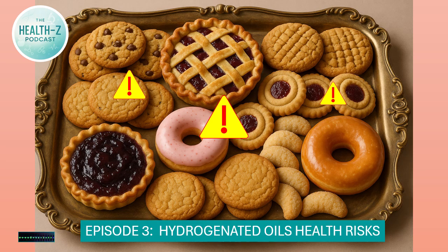Hey, everyone. So you're maybe trying to get a handle on what's actually in your food, but without needing a chemistry degree. Right. It can feel overwhelming sometimes. Exactly. So today, we're doing a deep dive into something you've probably seen on ingredient lists: hydrogenated oils. Yep, those ones. Our goal here is basically to cut through the noise, give you the essentials so you can make smarter choices. Think of it like a quick guide.